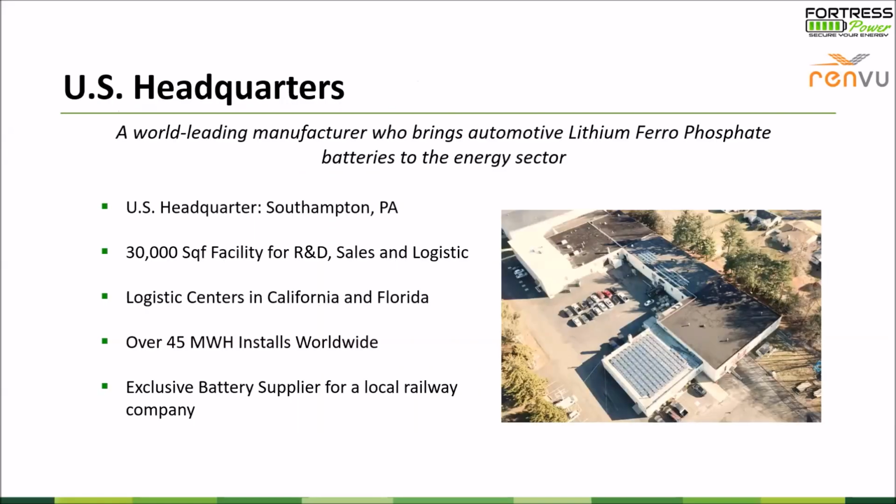So to start, Fortress Power. We are based in Southampton, Pennsylvania. It's around, say, 25 to 30 minutes outside of Philadelphia. You can see our facility here. It's a 30,000 square foot facility for a lot of the research and development, sales, quality testing, and logistics for our battery systems. You can see we even have a little solar array here on this part of our warehouse.